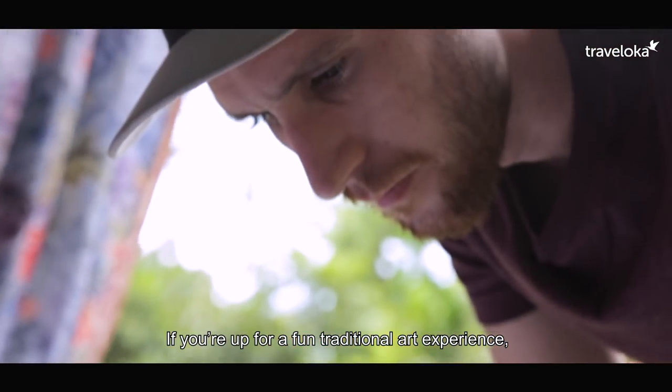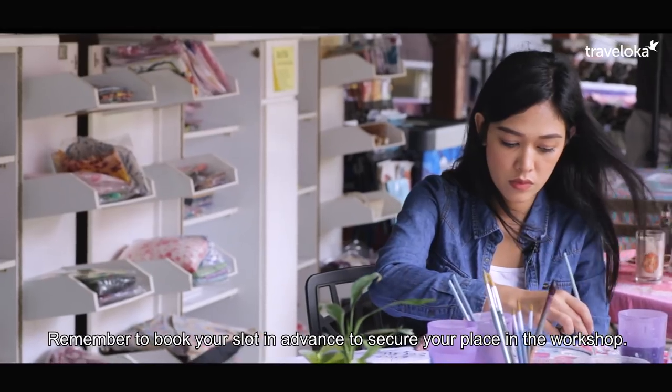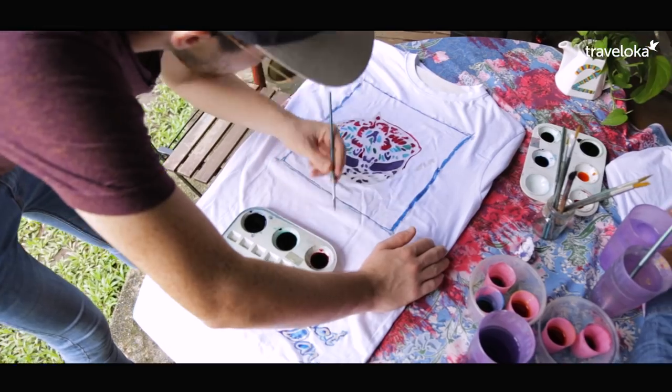If you're up for a fun traditional art experience, head over to My Batik Kuala Lumpur. Remember to book your slot in advance to secure your place in the workshop.